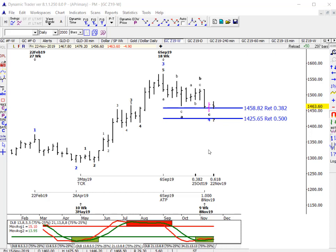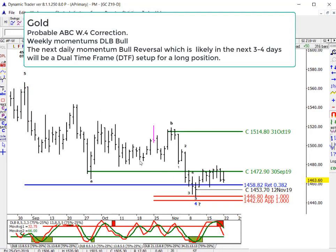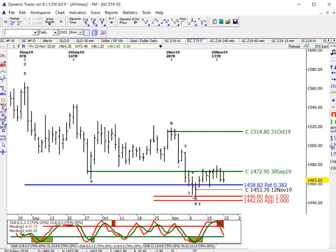Here's gold, and gold's my favorite, and nothing's changed in our outlook for gold. It's more than likely we've completed an ABC correction right into the extremes of time and the typical price for a wave 4 correction. And our weekly momentums are dual look back bullish. Here we are on the daily data. Again, this is a corrective pattern. More than likely it's complete a couple of weeks ago, and our trade strategy for the past week or more has been the next daily momentum bull reversal will put the daily and weekly momentums in sync to continue a bull trend and confirm this wave 4 low. So that's what we're going to be looking at this week.